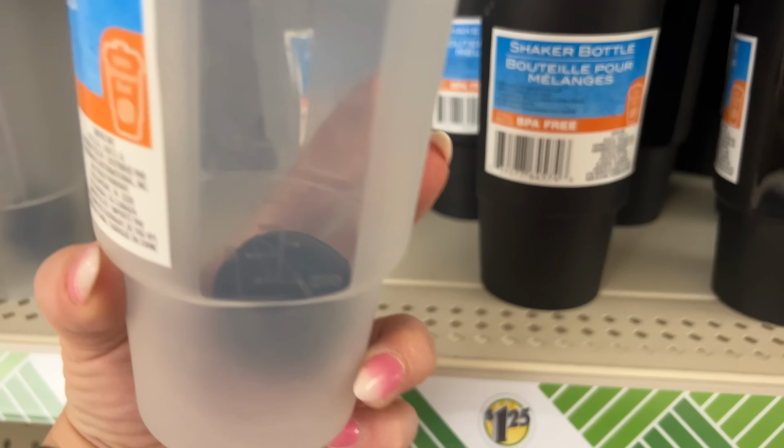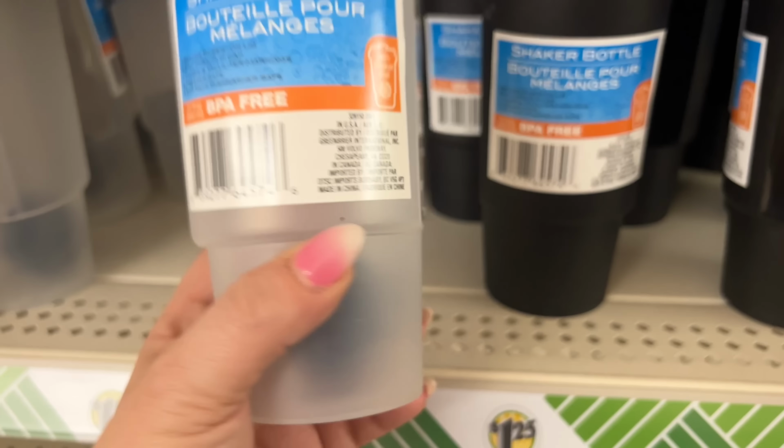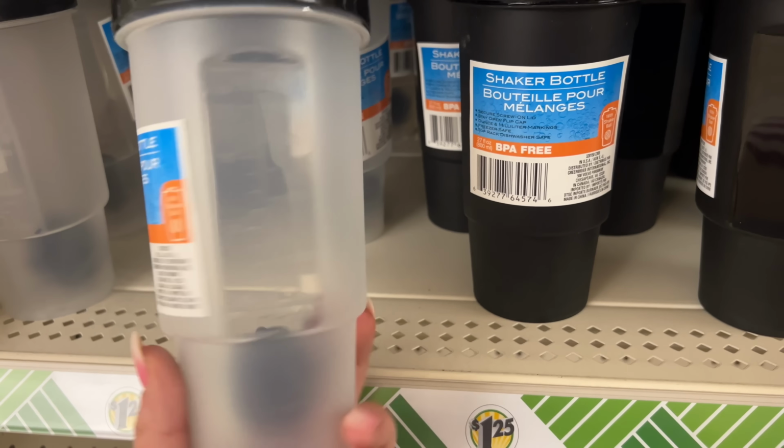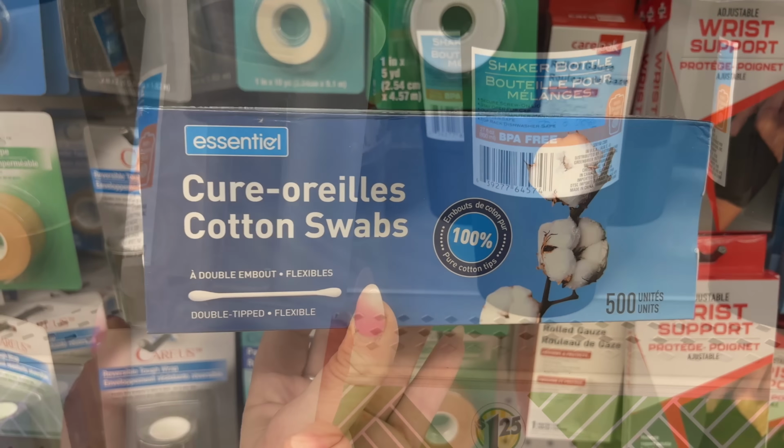I actually need one of these to shake my greens up in the morning. And now I can measure my 8 ounces of water, which is right here, and have my measurements correct for $1.25. I haven't seen these in forever. I'm super excited. I will be picking up the clear one so I could see the measurements easier than the black. Very exciting. These definitely look new.